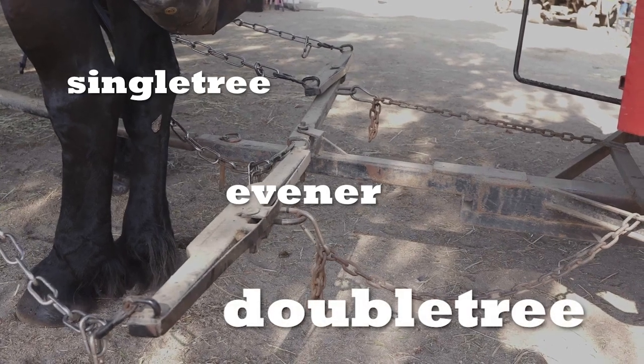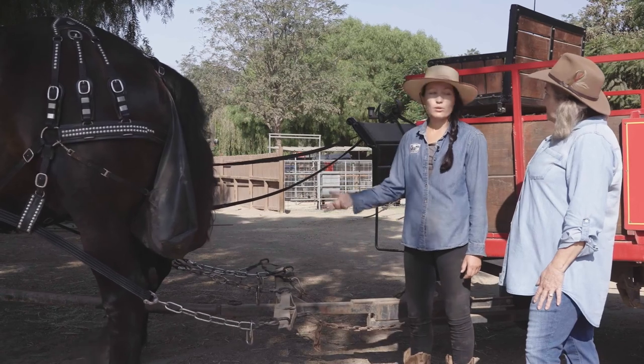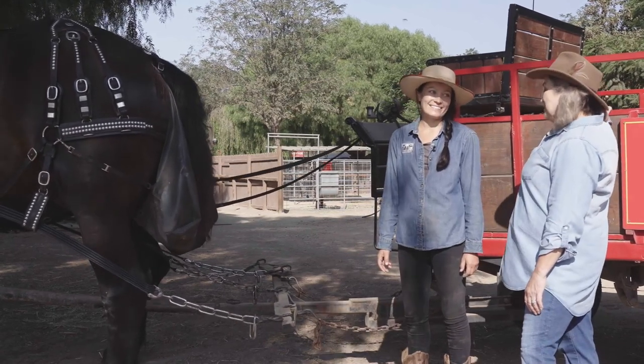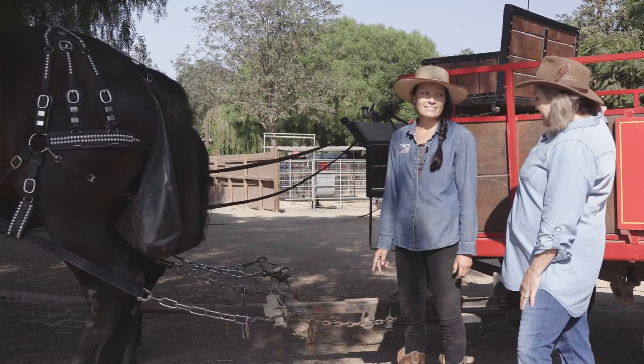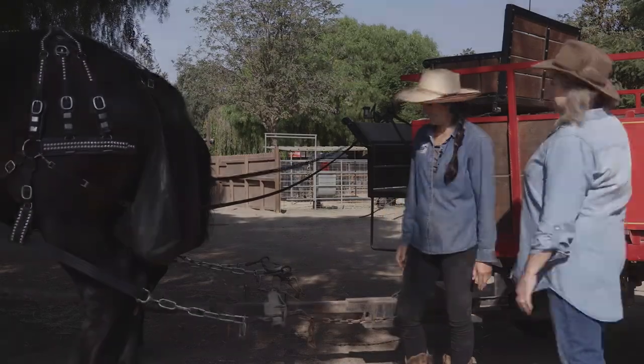And what does the evener do? It just helps balance the load of the wagon as they both pull it. So if you have a lot of people in here, for example, you really need that to help them. Yes. All right, are we ready to drive? Yes, all right, let's do it.